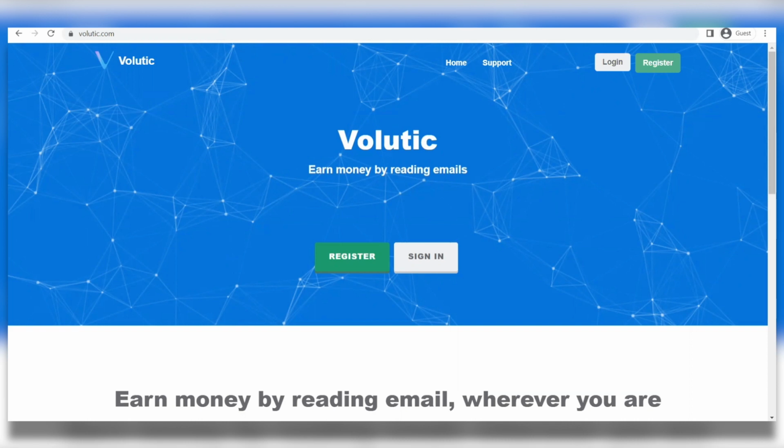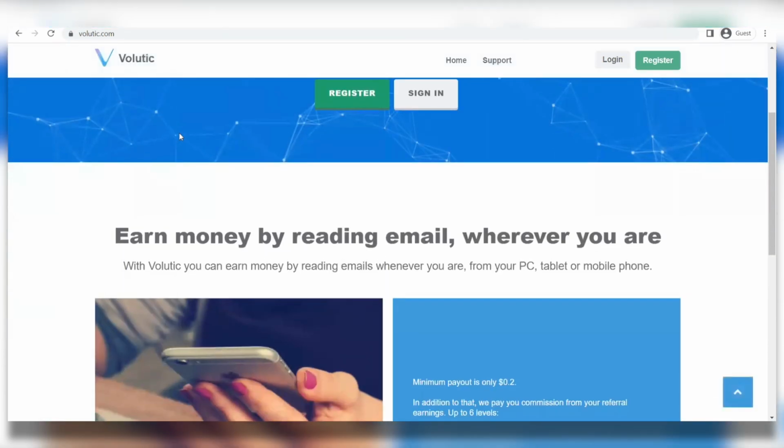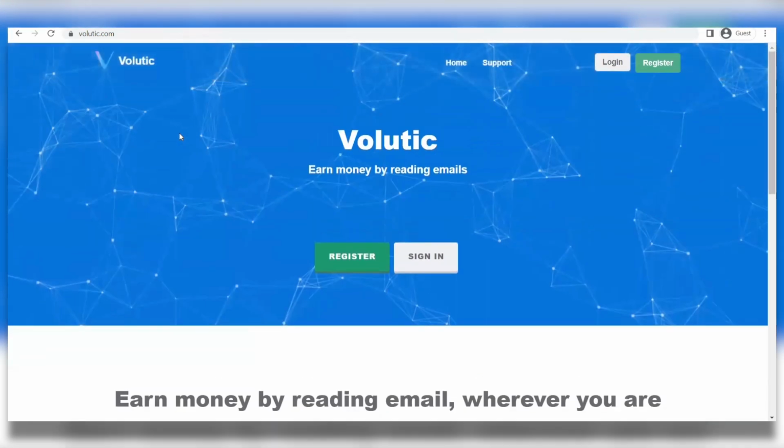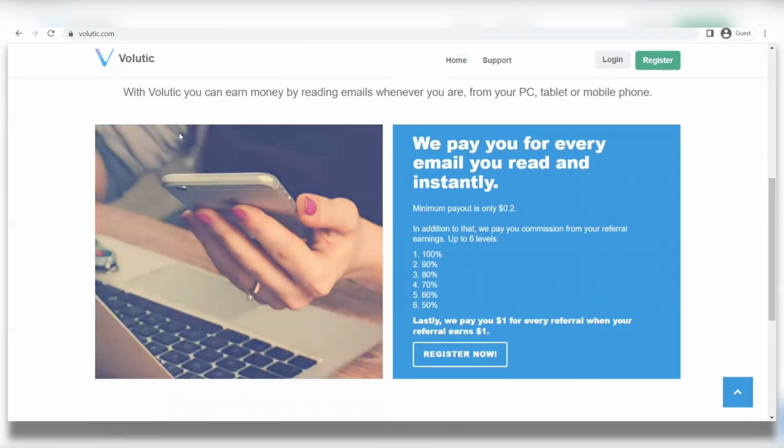So when you scroll down, you're going to see that it says earn money by reading email wherever you are. So with Volatic, you can earn money by opening and reading emails wherever you are, from your PC, tablet, or smartphone. The choice is yours. This is 100% free and worldwide available method, and it's super great. So when you scroll down again, you're going to see a paragraph that says we pay you for every email you read, and instantly. That means you don't even have to wait for a long period of time, because you can cash out your money right away. And the reason for this is that they do have a minimum payout threshold of 20 cents.